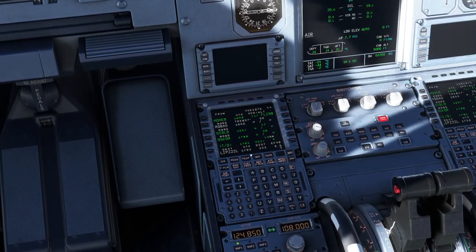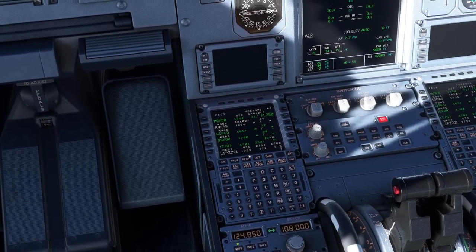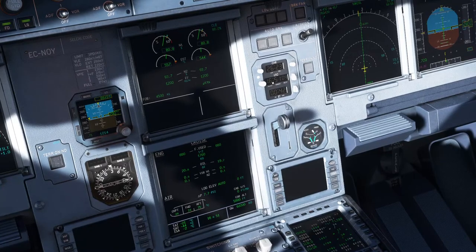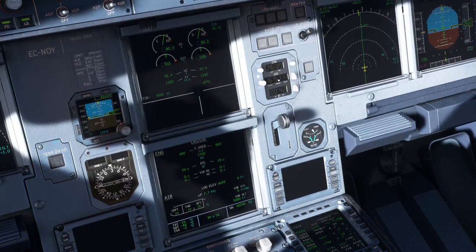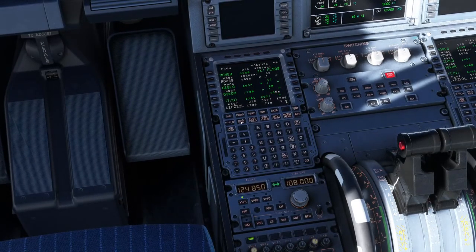So everything here looks good. We're looking at 1733 UTC for arrival. And by the way, from the arrival time to the actual time, we need to turn the seatbelt signs back on either at 10,000 feet or about 10 minutes before landing. All right? So next, we're going to go to the rad nav.